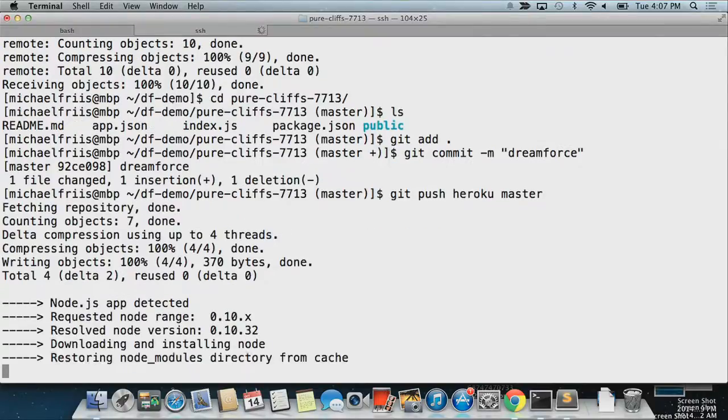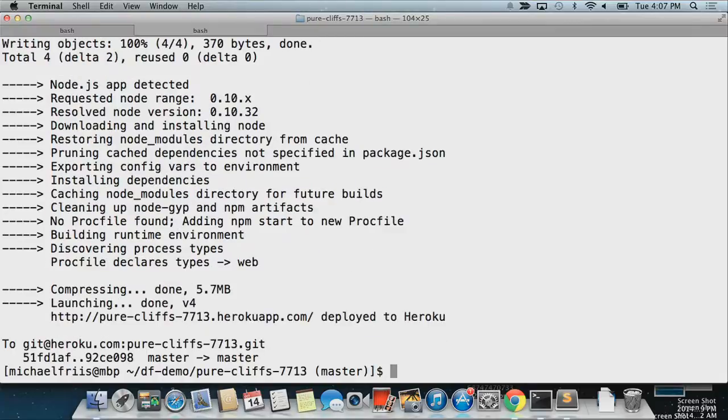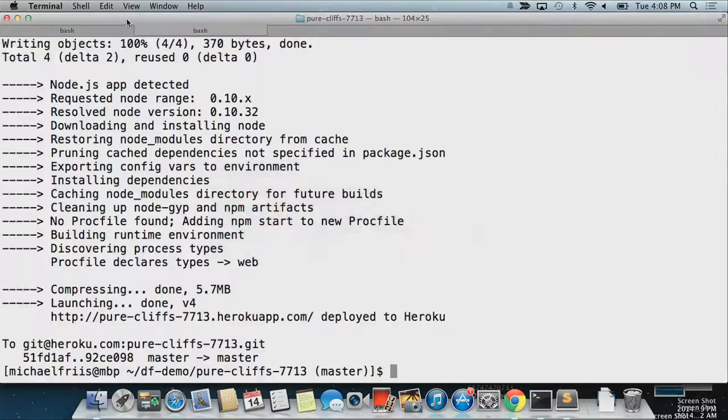Now I'm shipping the code to Heroku. Heroku is compiling it, packaging it up into a slug, and then deploys it on the platform. If I go refresh the page now, it says welcome Dreamforce instead of just welcome. So that's the basic workflow of Heroku.